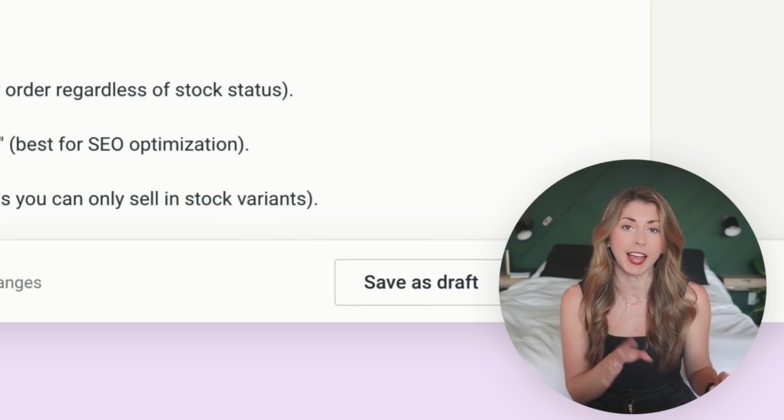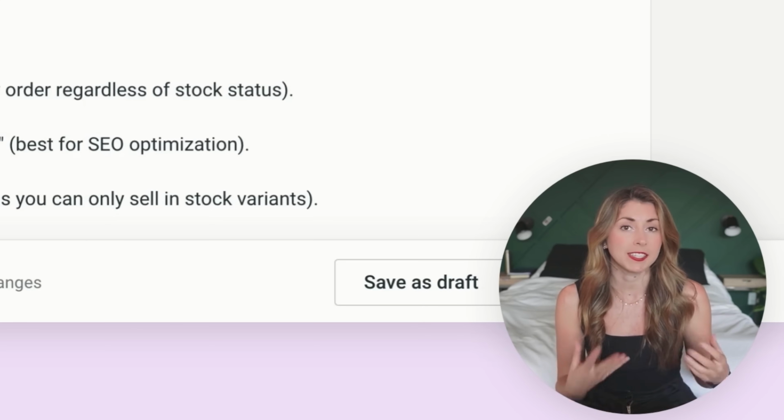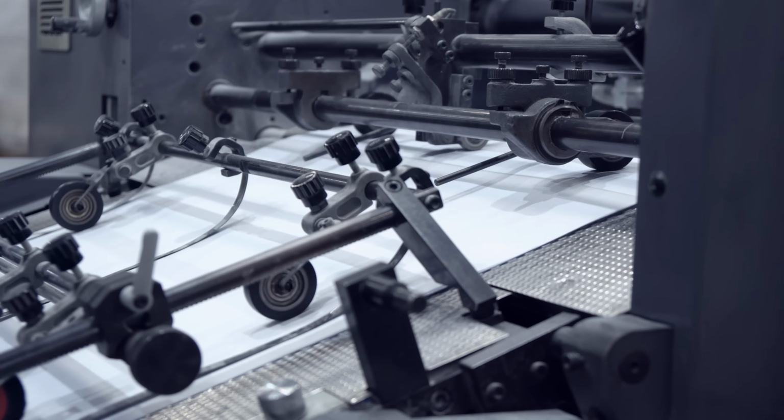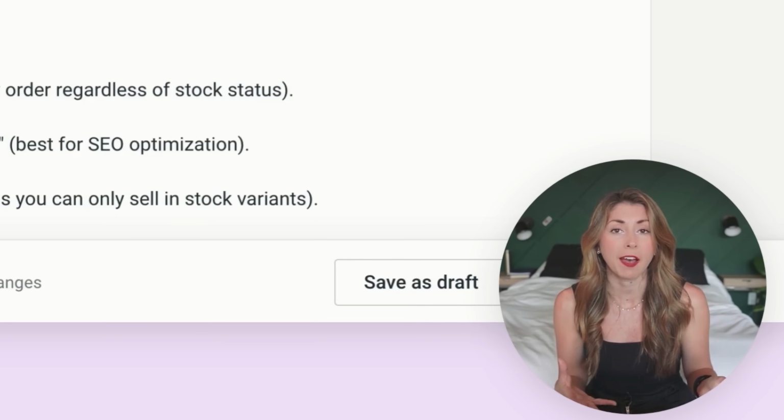And then you can go into Etsy and add in your photos. You can change anything that will help you get a sale through Etsy. And then once you get a sale through Etsy, Printify is automatically gonna print and ship that product for you so that you never have to do this yourself.